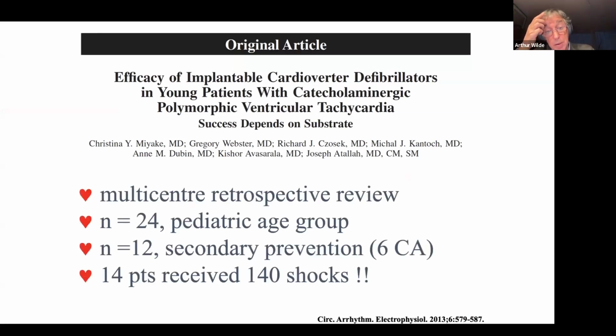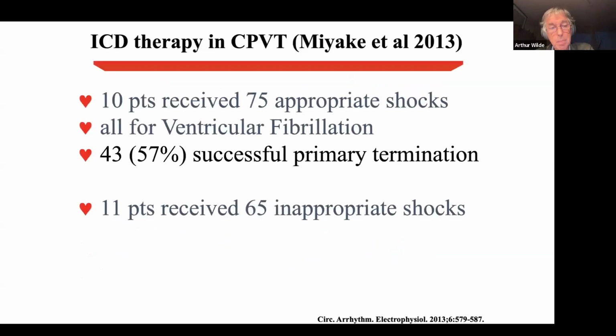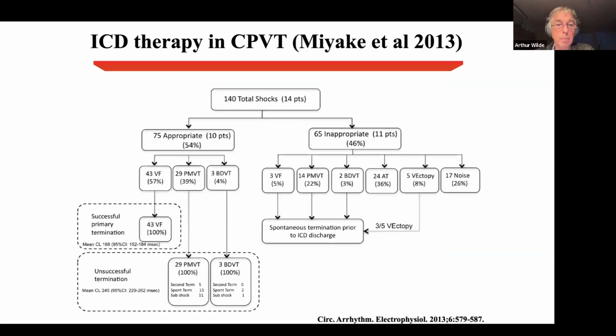And there were 24 cases in the pediatric age group. 12 had secondary prevention ICD, 6 based on cardiac arrest. And 14 of these 24 patients received 140 shocks. And I'll take you through this paper briefly. 10 patients received 75 appropriate shocks, all for ventricular fibrillation, and 43 were successful primary termination. 11 patients received 65 inappropriate shocks.